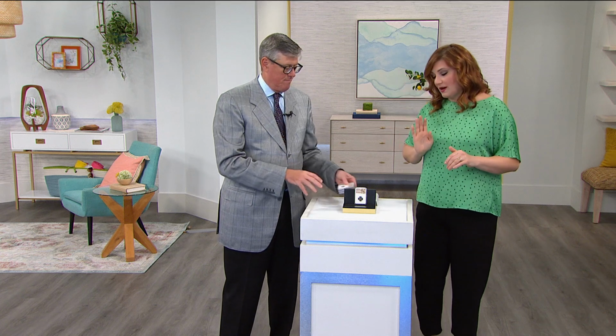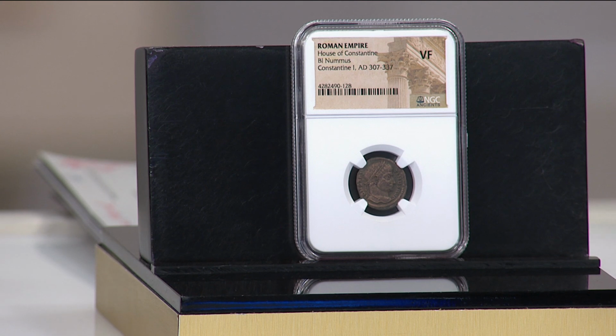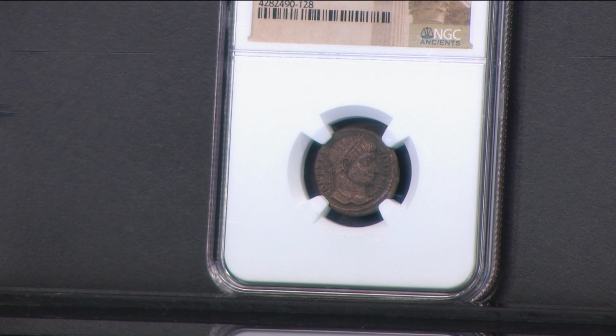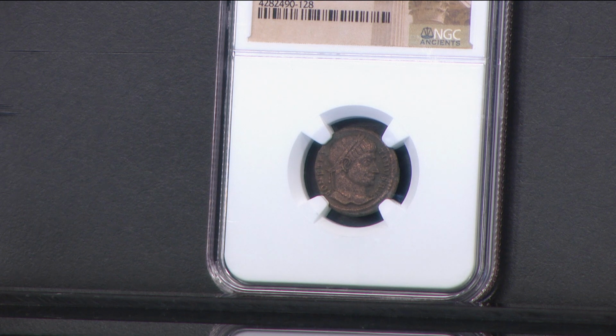But we're gonna continue right along and we're gonna give you something ancient. This is a historical, rare piece of history. I like to say it's like a true treasure. It's like diving deep into the sea and coming out with something super cool. This is our Constantine I Roman Empire bronze coin.